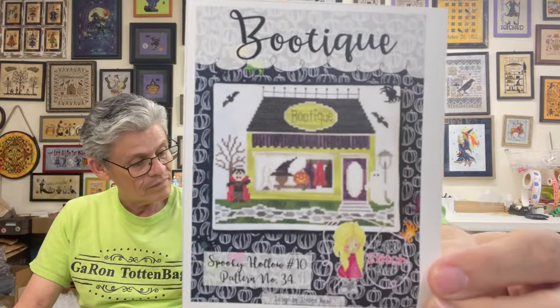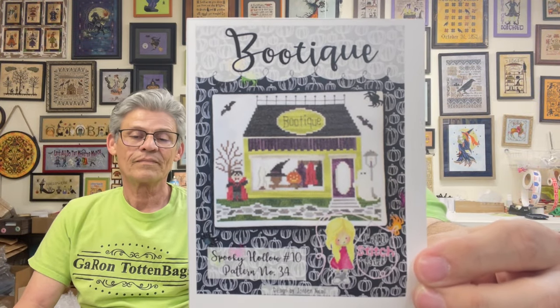Here we go. And now we have the boutique. Oh, wow, Dracula, he's got a lot of businesses, doesn't he? This is the boutique. Either he's going in there or the ghost is the owner. I'm not sure who's the owner. But it's a green shop. I like it.